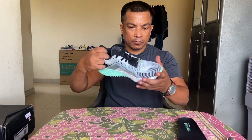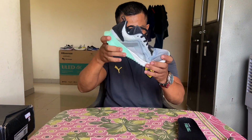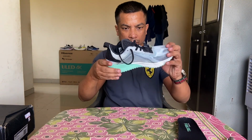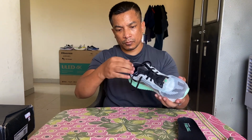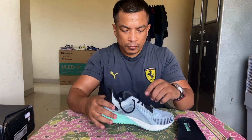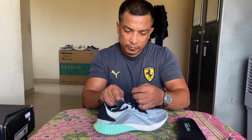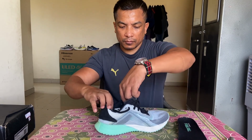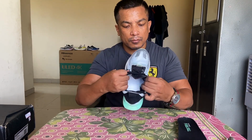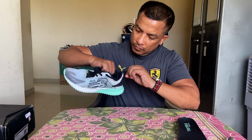It looks really good, but again, let me warn you that these are not meant for serious runners. If you are cranking out like 10k, 15k, or half marathon distances every day, then these shoes are not for you. These are intermediate, these are beginner running shoes, or what you might call daily trainers.